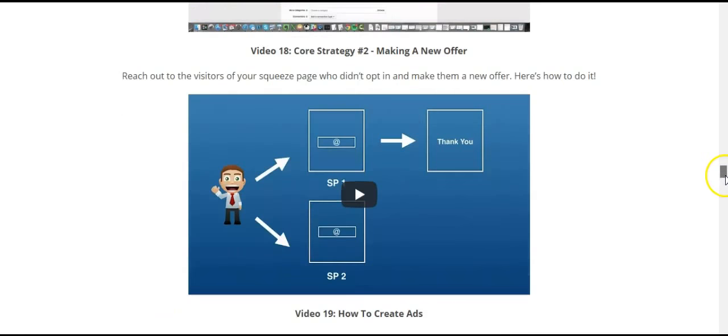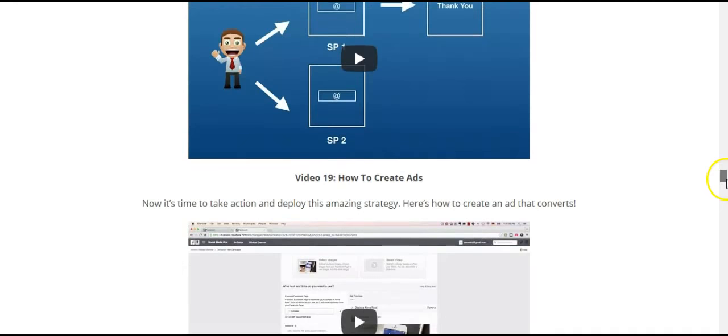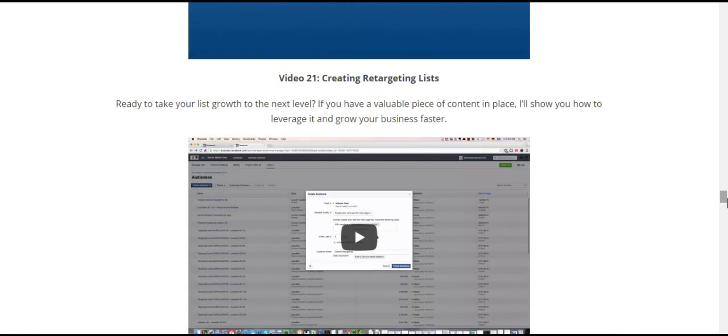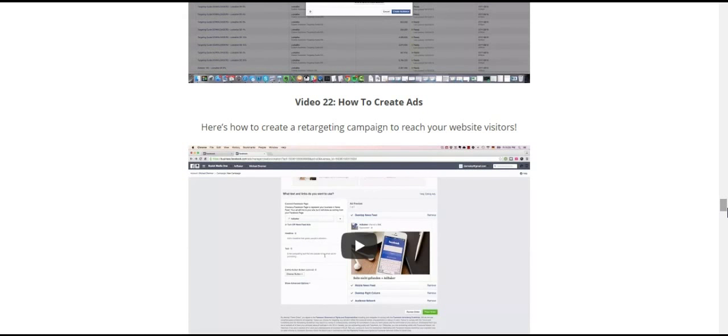You can see over here there's a core strategy on how you can make an offer and how to create ads and content crushes, because this is one of the most important aspects. Along with that, how to create a retargeting list, which is again one of the most important and beautiful parts, because once you learn custom audience creation and retargeting lists, you would make the dollars which are left behind. I have seen and heard, and I was even making the same mistakes earlier. I was just creating ads, but I was never focusing on retargeting.